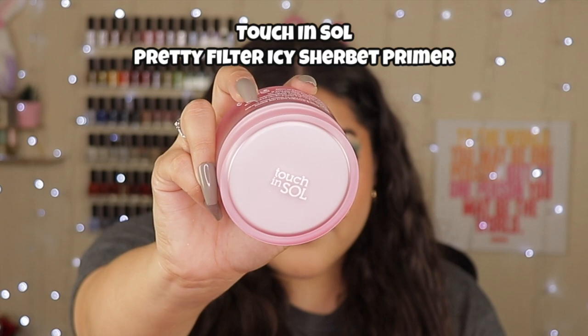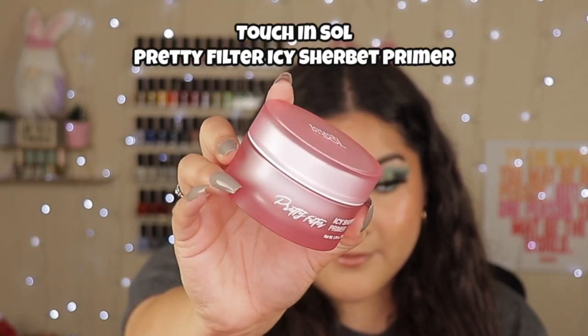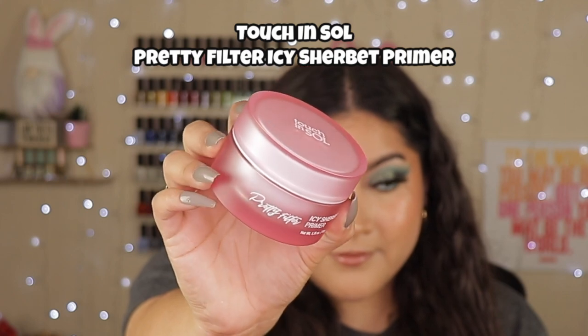This gel primer has an instant cooling effect once applied that hydrates and preps skin for makeup. The formula is silicone free with water capturing technology to lock in moisture and leave your skin feeling silky and smooth. I'm hella excited to try this because it has water in it and it's a cooling effect. I have super oily skin, so we're gonna test this bad boy out very soon.